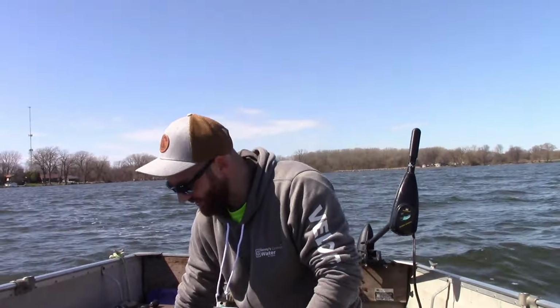Electronics, going based on my app on my phone, Navionics app. I think this is better than any. We're gonna face the wind, drop an anchor in, do a slip bobber, and two over to side with the drop shot. Let's go. All right, guys, we're here. Again, I apologize for any of the rocking.